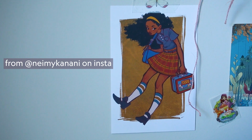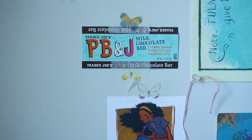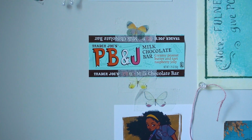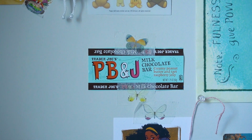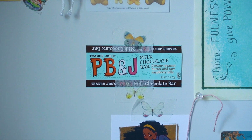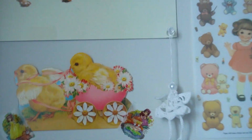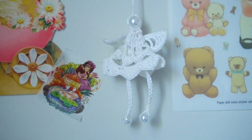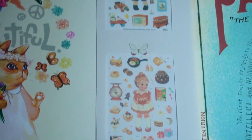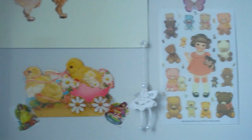This is a print. I have no reason to have this on my wall, but I liked it. I saw it in Trader Joe's and I was like, I love the aesthetic of this. So I ate the chocolate bar and put the wrapper on my wall. This was actually a gift from a friend. I think that it's really, really beautiful. But yeah, I have these sticker sheets that act as decor because I can't stick stickers.